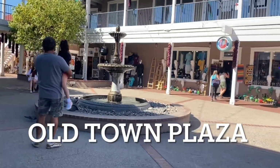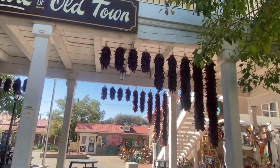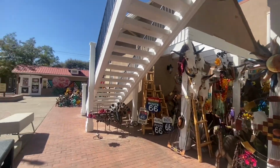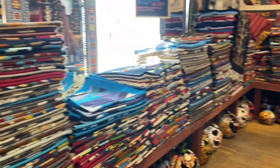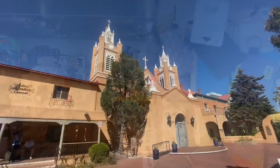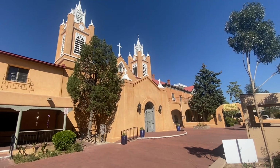This is the plaza. Oh, we got some chilies. All kinds of shops in the plaza. Rugs. Hiking stores, so colorful. This is the San Felipe de Neri Church.